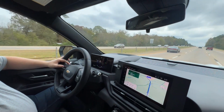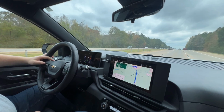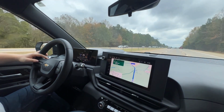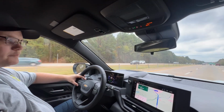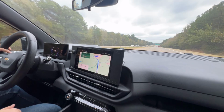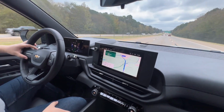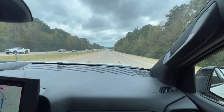Yep. Let's see. Gap adjust. Oh, that was the wrong button. But gap adjust makes me think it might be. Yep, cruise braking on. Adaptive cruise set. So even though this is the base model work truck, you do get adaptive cruise. Awesome. That's nice if you have to have a work truck and travel long distances in it. Which you 100% could travel long distances in this. You can easily take us on a road trip across the country.